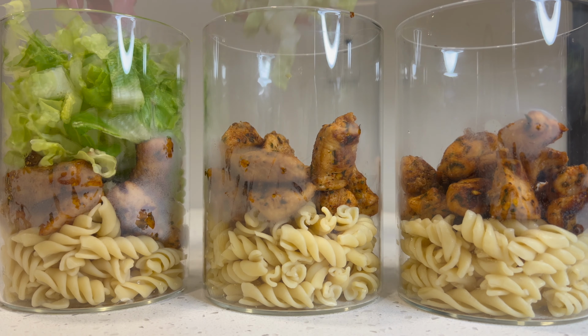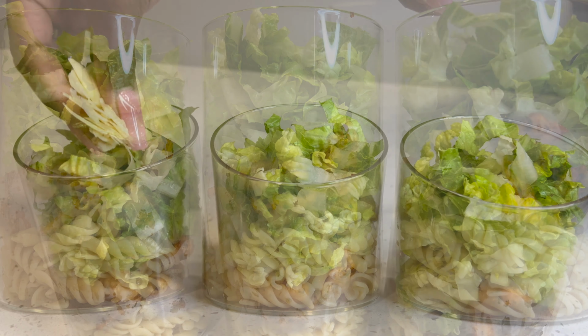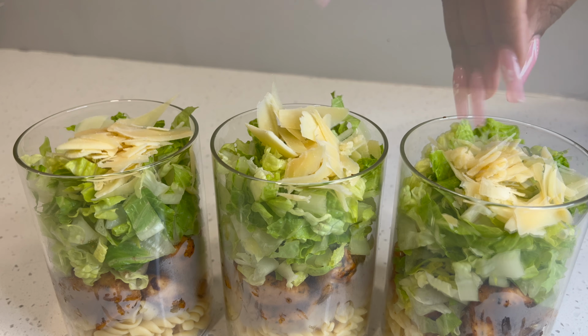I tried to let it cool, but it was still kind of warm. And then we're going in with the romaine and then a little bit of Parmesan cheese because we love a little Parmesan cheese razzle dazzle. Then I pop the lids on and I'm gonna put them in the fridge.